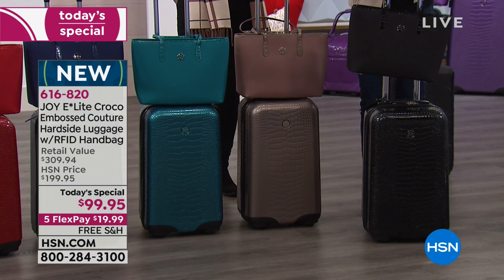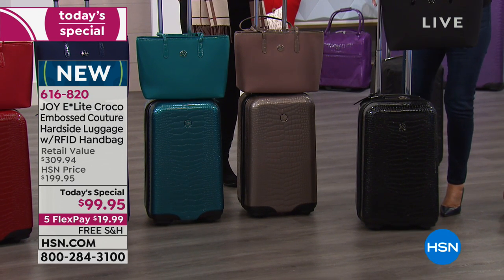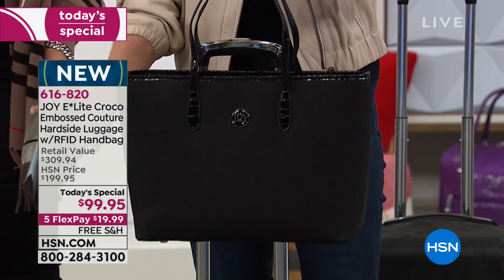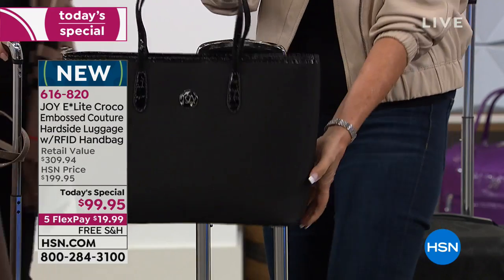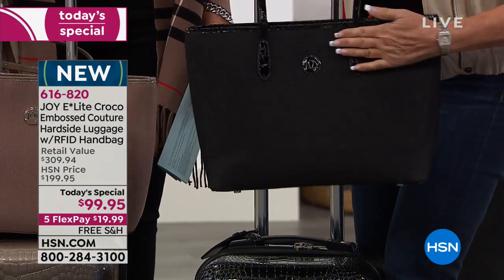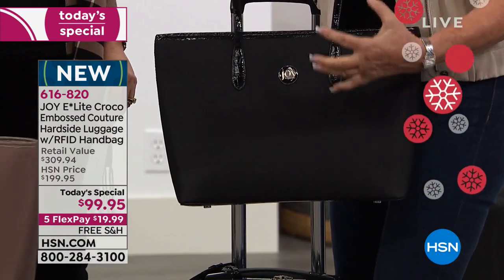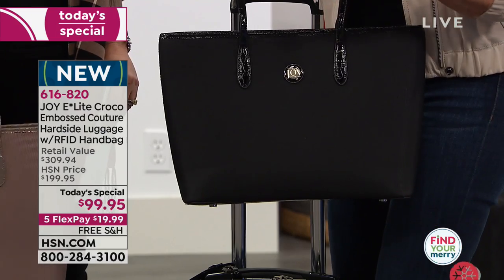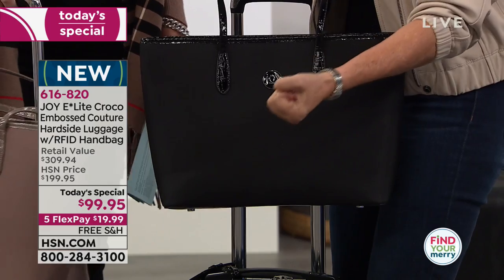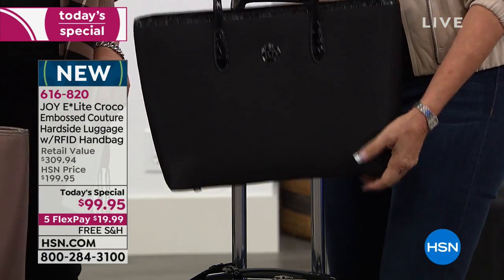And look at the tote. The tote is RFID. Total 360-degree RFID blocking technology, so nobody will steal your credit card identity, your passport information, enhanced driver's license. This is 1.2 pounds. It's made of tough tech materials, more expensive than leather. It is material that is infused with the material that is in bulletproof vests. So I could take a knife and I couldn't puncture this. Right. It's puncture resistant, abrasion resistant, waterproof, indestructible, lightweight.